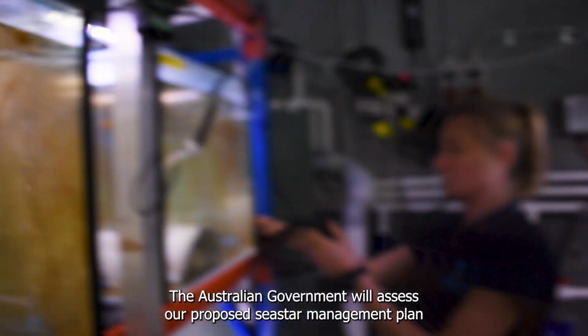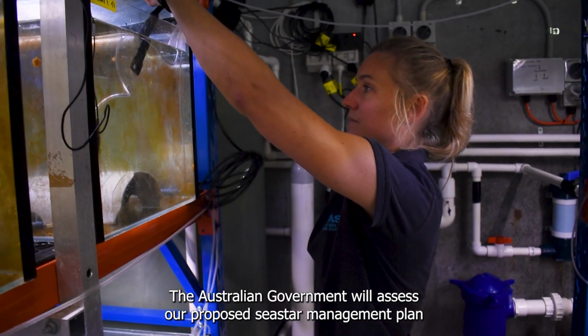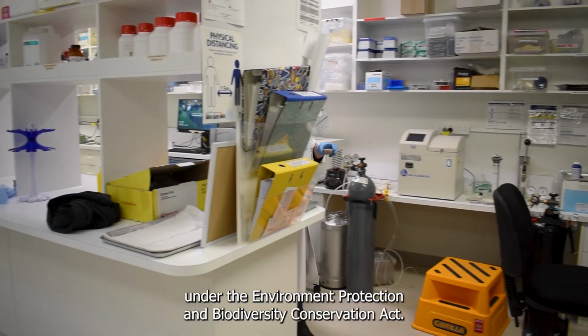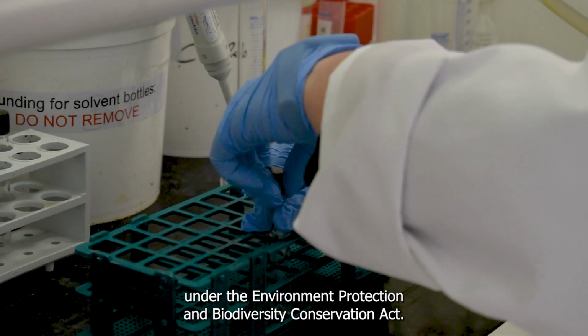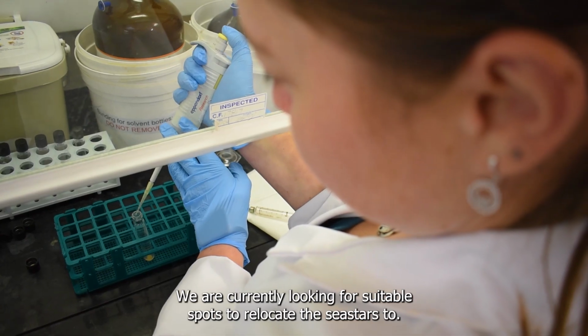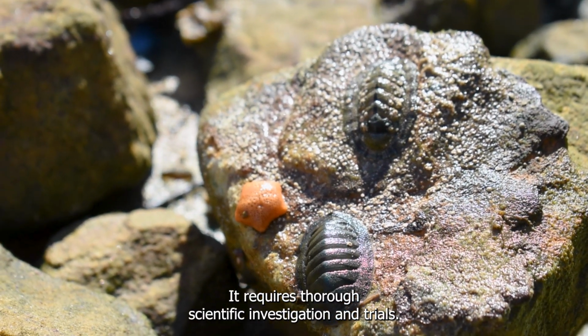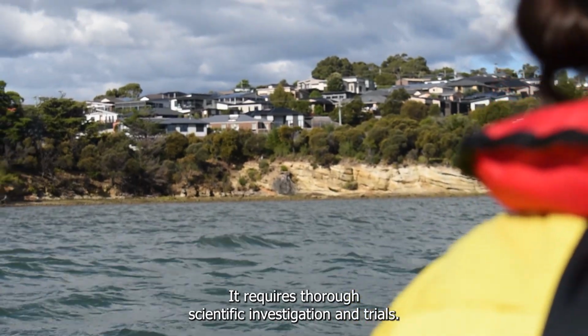The Australian Government will assess our proposed sea star management plan as part of their consideration of the project under the Environment Protection and Biodiversity Conservation Act. We are currently looking for suitable spots to relocate the sea stars to. It requires thorough scientific investigation and trials.